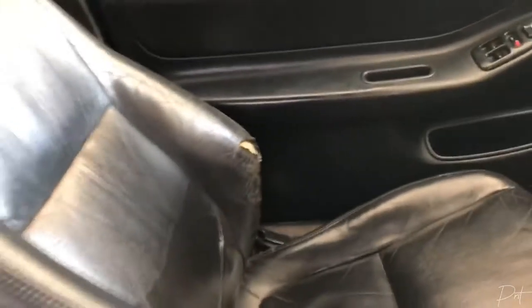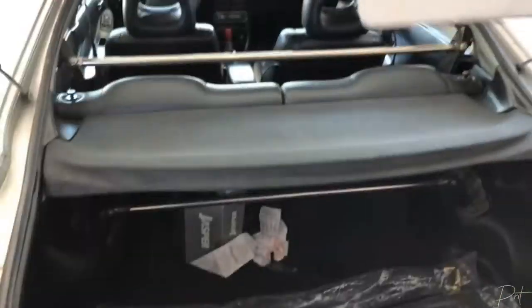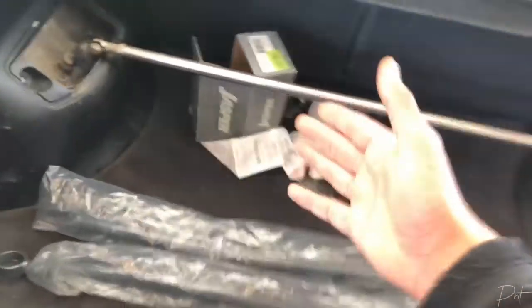It's a 5-speed, as usual. I don't buy automatics. And then it has this Panasonic thing, and it's pretty bad, so I'm gonna switch it out for a double DIN. Handbrake works good. Nothing there. And then it has a full interior, just some wear and tear. And the whole interior in the back's good. It has a rear top brace. I don't know what you call that, really. And that's really it for the interior. I'll show you guys the trunk too. This upper brace, and it has this lower brace.